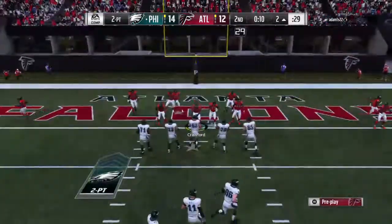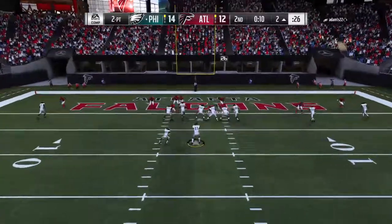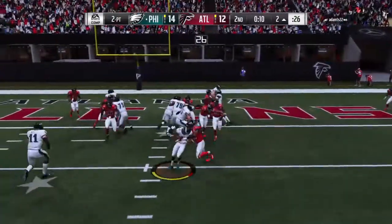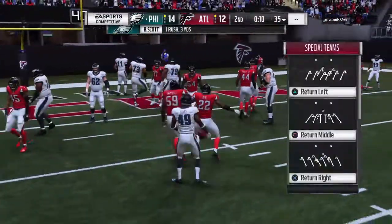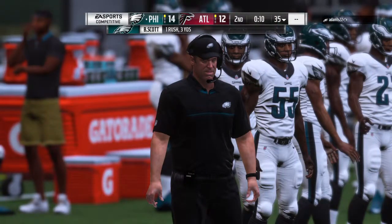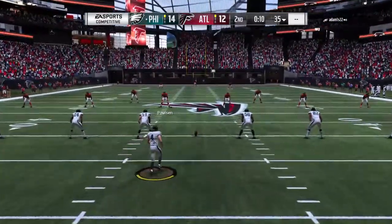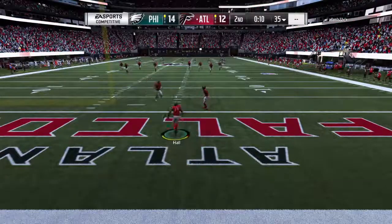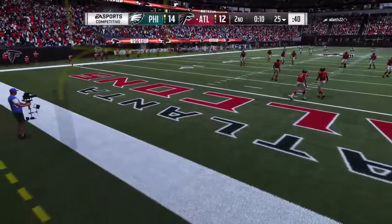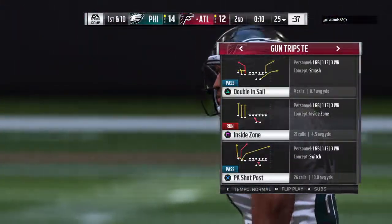Doug Pederson says, let's go for 2 here. They'll try to run it here. But he is not going to make it into the end zone. They stop him short, so they'll add only 6 as we come up on halftime. Elliott now to kick this one away. And they will not get a chance to return this one as it's through the end zone for a touchback.